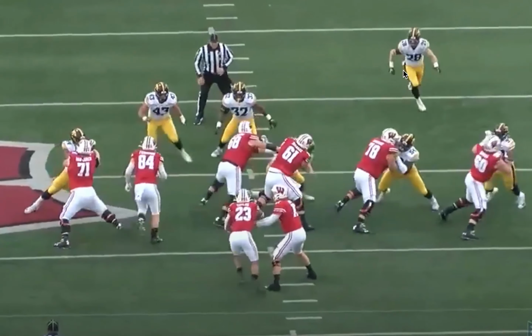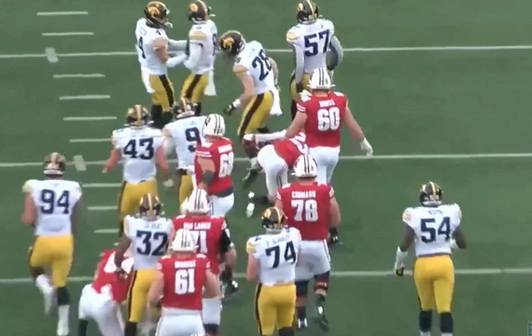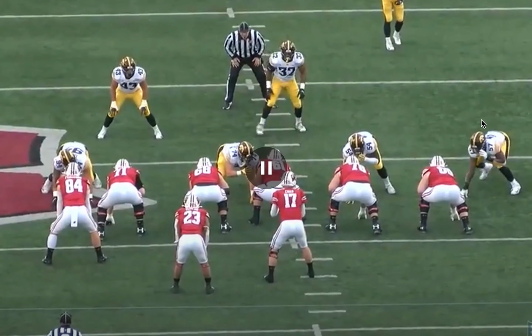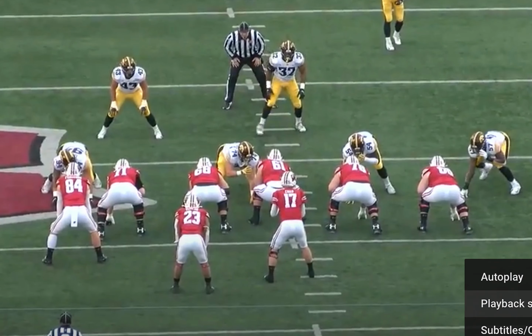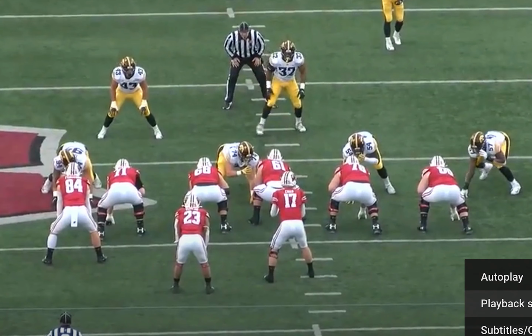So Jonathan Taylor's a player that understands how to set up defenders and make the most of what his offensive line can give him. This is just a simple inside zone. You're going to double the nose tackle here. Guard's going to come up to the backer. And the safety, once the play starts, the safety is going to fill.